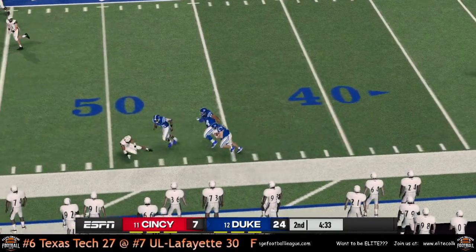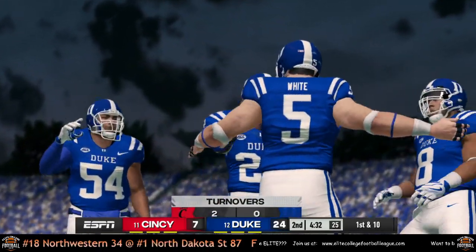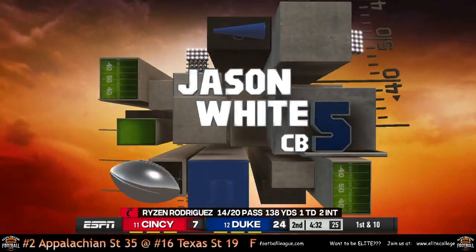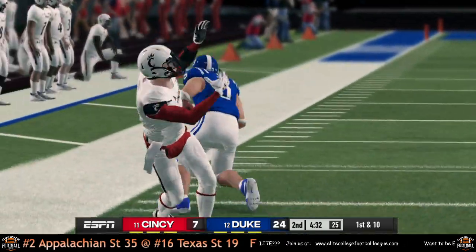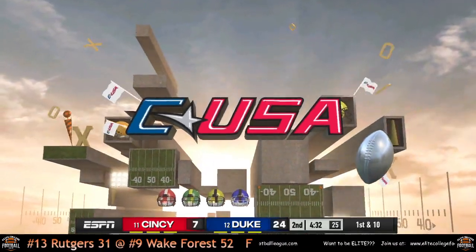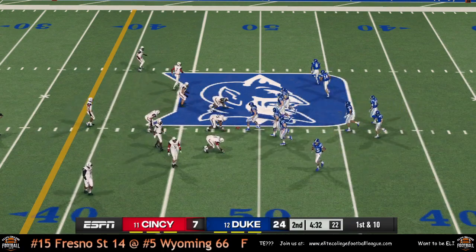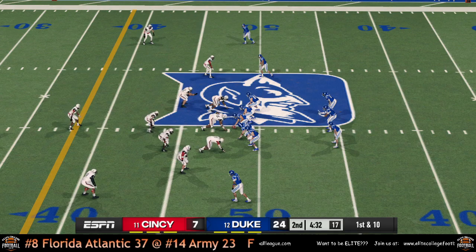Picked off, intercepted by Duke. And Duke is going to return it. Oh, he hurdled him out of bounds. Jason White with that interception. He just went up there and grabbed it. And if he didn't make that hurdle, that could have been a bigger return. If he would not have hurdled, he probably would have possibly got a pick six.